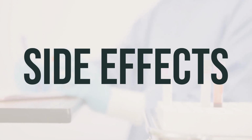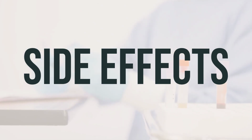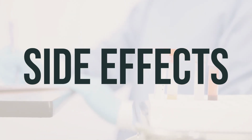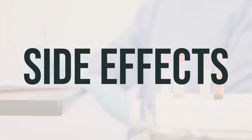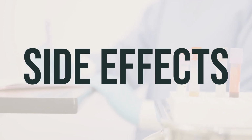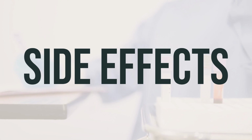To help prevent constipation, it's recommended to eat a diet high in fiber, drink plenty of water, and get regular exercise. You may also need to take a laxative, so be sure to ask your pharmacist for advice on the right type for you. To reduce the risk of dizziness and lightheadedness, make sure to get up slowly when moving from a sitting or lying position.